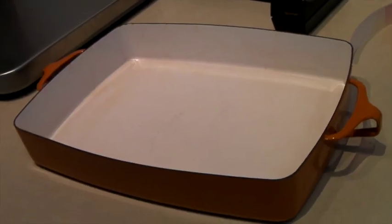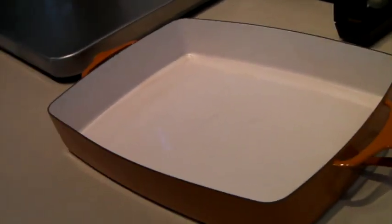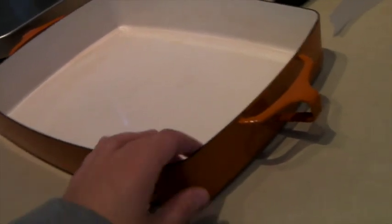This is a vintage Dansk brand, Kobenstyle is what it's called, a baking dish. It's got these beautiful handles. It's got some scratch marks there. You can see the logo there. And we sold this for a best offer of $45.